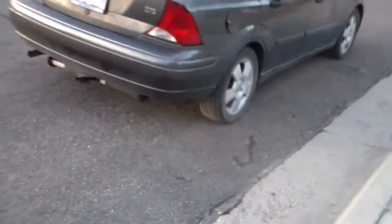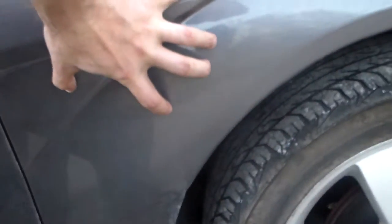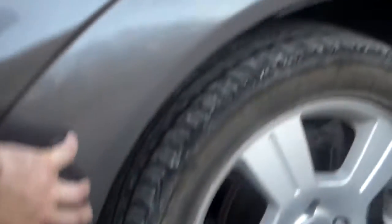The Focus needs a new alternator, new battery. Unfortunately, I can't put the alternator in because I'm going to need an engine puller. Reason being, Ford, in their infinite wisdom, literally took the alternator and located it about there, quite literally down low. So if I want to get to the alternator, I've got to pop the hood, which I'm not going to do right now.